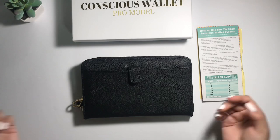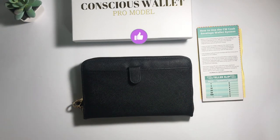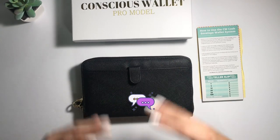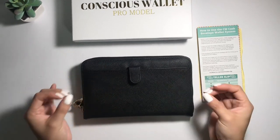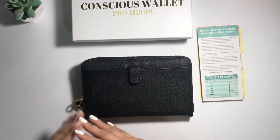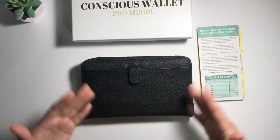I honestly think that it is such a good quality and very well made, especially for us budgeters that we need our wallet system and all of that, you know?